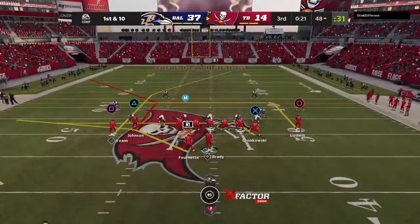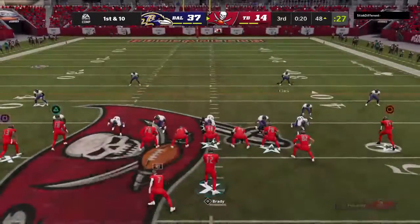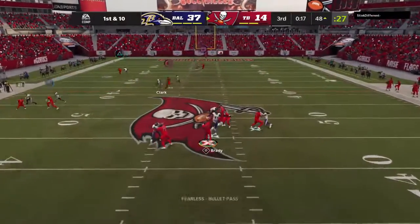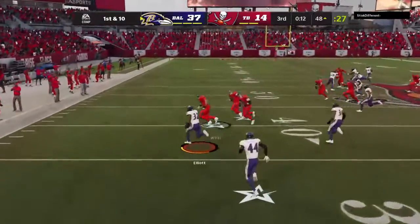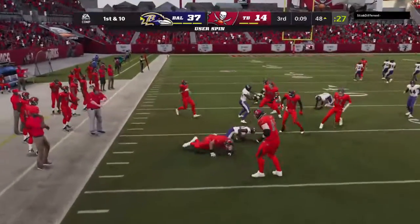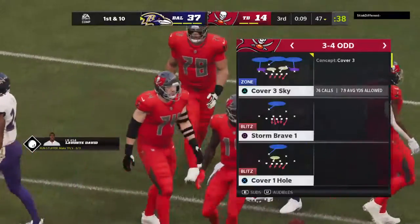So in Raven territory now. Here's a 1st and 10 at the 48-yard line. Shotgun now for Brady. Airing this one out for Evans. And his pass is intercepted for the 4th time today. Picked off by Deshaun Elliott. And the Ravens are going to take possession here at their own 47-yard line.